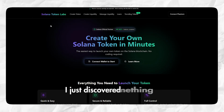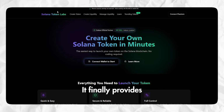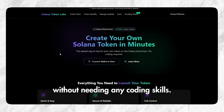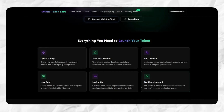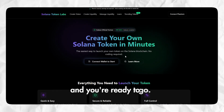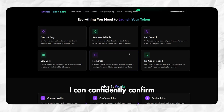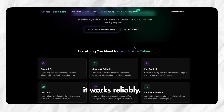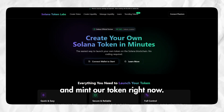I just discovered something incredible with solanatokenlabs.io. It finally provides a way to launch on Raydium without needing any coding skills. The process is extremely straightforward. Simply answer a few guided prompts, and you're ready to go. After thorough testing, I can confidently confirm it works reliably. Let's get straight into the tutorial and mint our token right now.